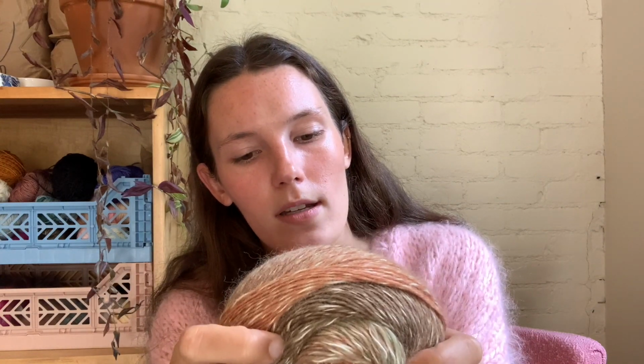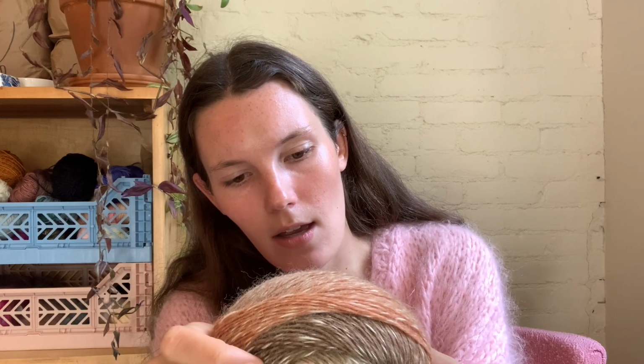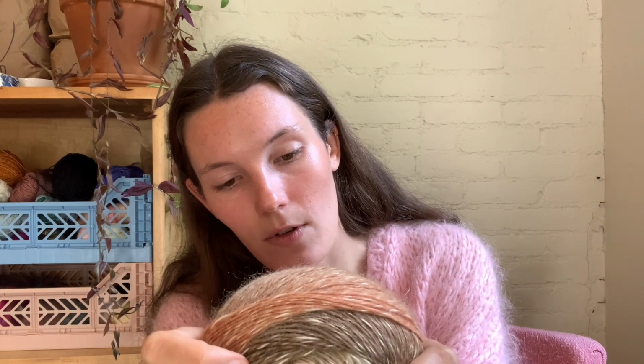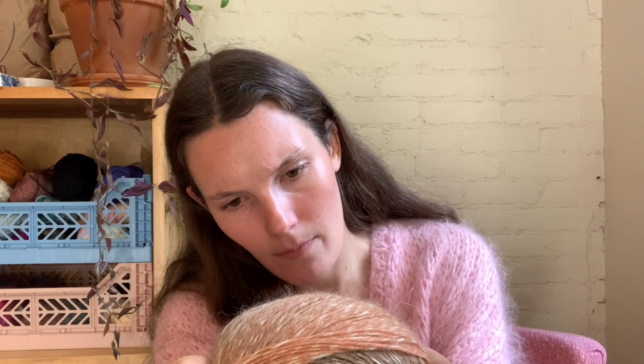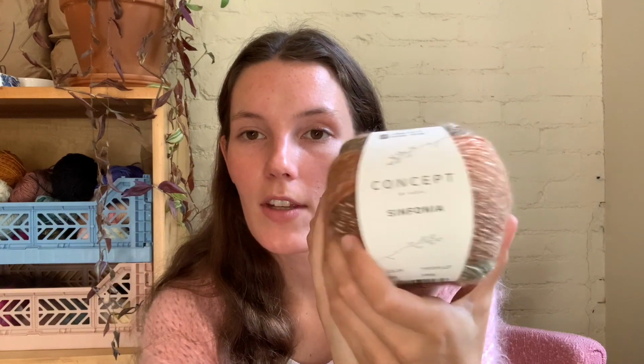Again, I don't even know what needle size is recommended for this. What does it say? Oh, here we go. A US 4 to 6. Oh no, that's for a crochet needle. 4 to 5. Okay. So maybe a hat out of this. I think there's quite a bit of yardage on this guy.